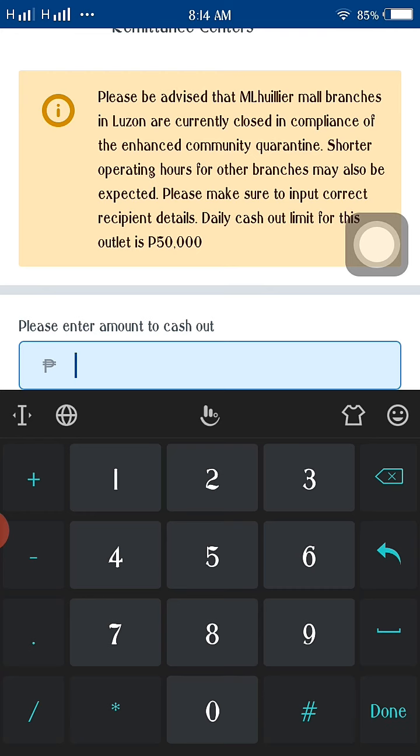And then next is put the amount, how much yung isi-send mo sa loved ones or sa family mo. So I need to send worth 1,000 pesos. Yan. And then after inputting the amount, click done.